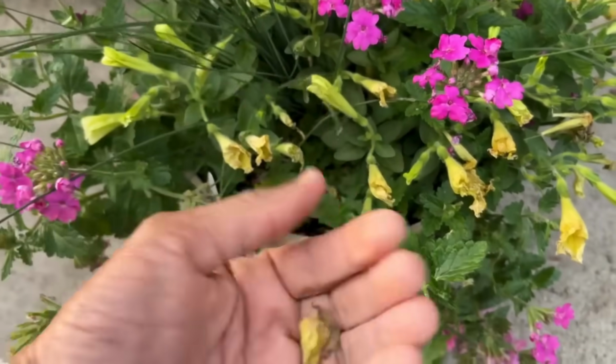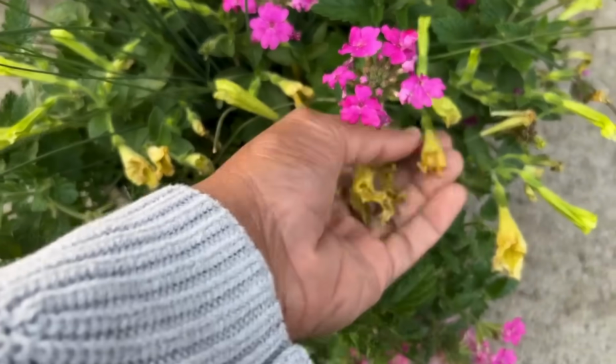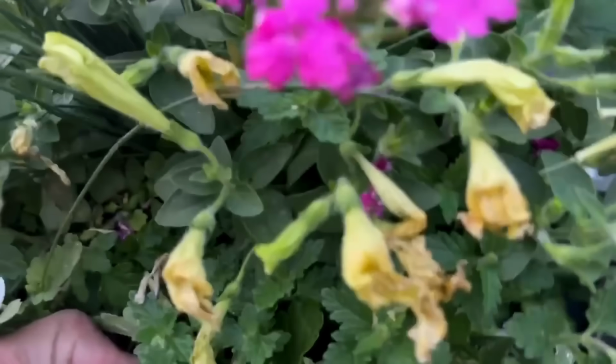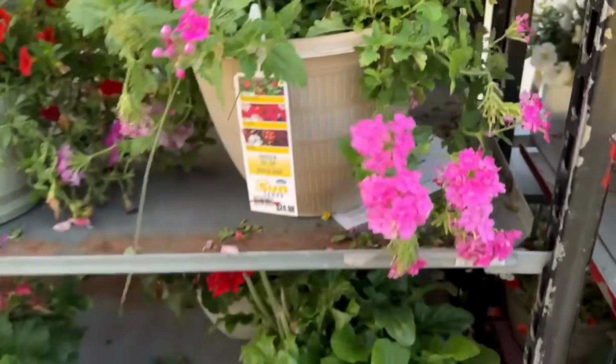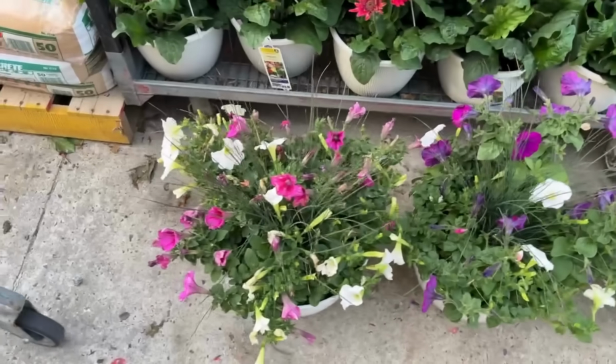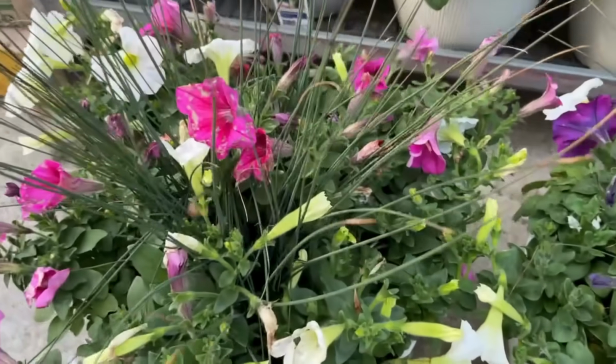And right here, this is just me picking off these spent blooms. That's what I would do too. Just pick off the spent blooms. You know, petunias, you have to pick them off after they already bloom for you. Anyway, friends, here we have more down below.